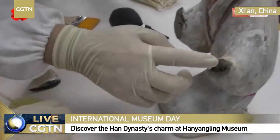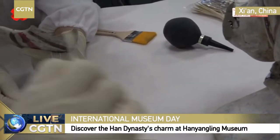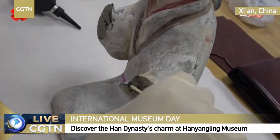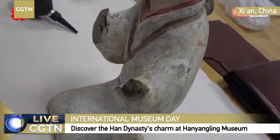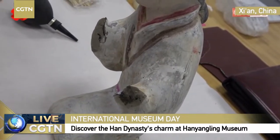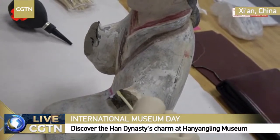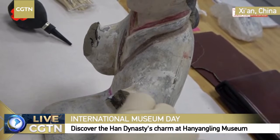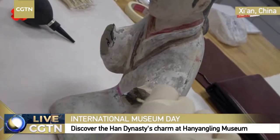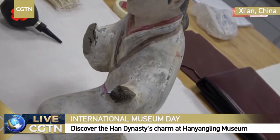And actually, this is quite an easy piece, because it's quite clean and has a flat fracture, so it's easier to apply glue. Still, pay attention not to let the glue flow to other places. So for us, this kind of large piece is really the easy piece.